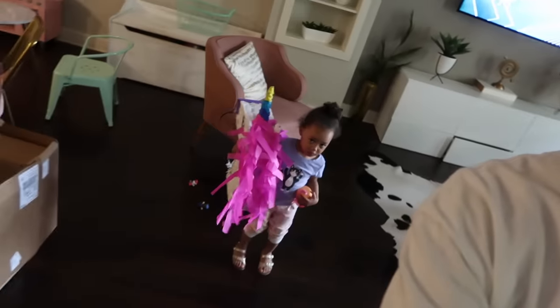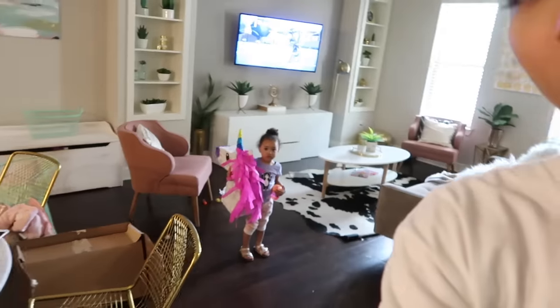So yeah, it's basically a unicorn theme. We're making the unicorn cake, which you're gonna see, like I said, in this video. I got the unicorn piñata, I got the other unicorn piñata, I also got some other unicorn, everything is unicorn. Unicorn plates, unicorn napkins. She has a unicorn outfit that she's gonna wear, it's a shirt with unicorns on it, a sparkly skirt that she has, and I even got this. Look, she's carrying the piñata around. Be careful with it, because we gotta save it for tomorrow.